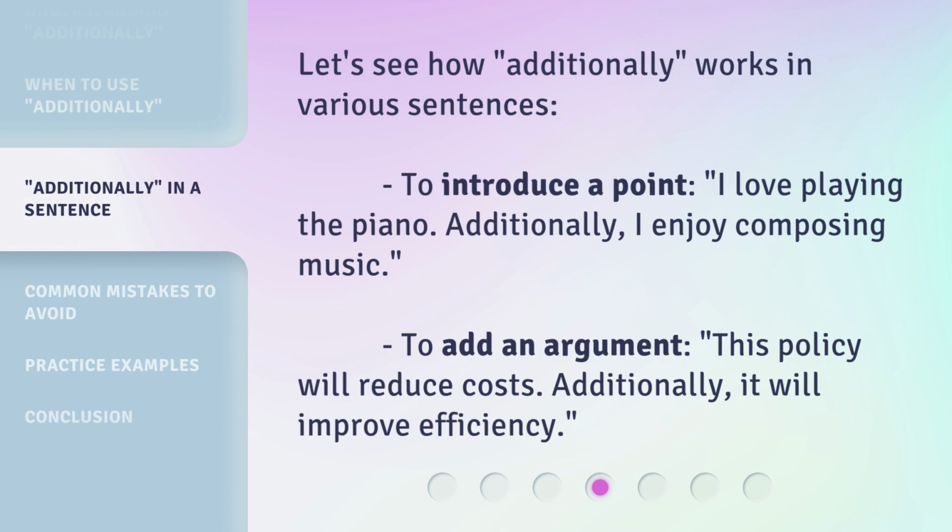Let's see how additionally works in various sentences. To introduce a point, I love playing the piano. Additionally, I enjoy composing music. To add an argument, this policy will reduce costs. Additionally, it will improve efficiency.